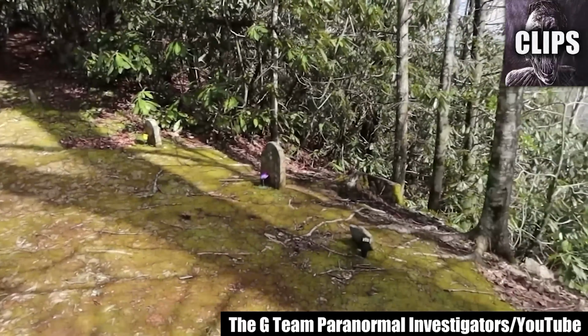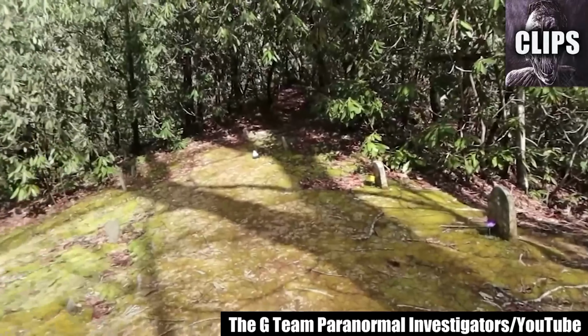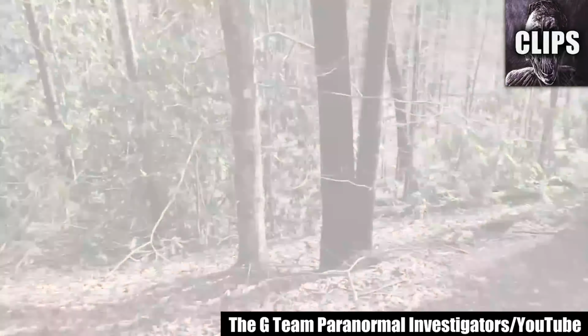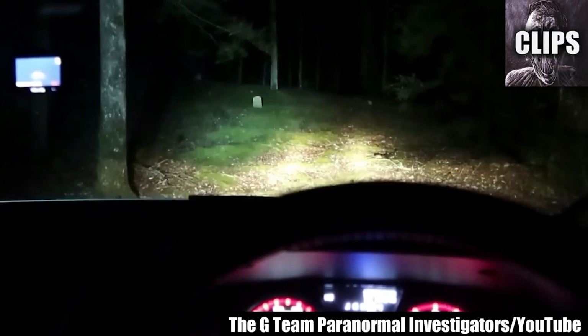Although the camera doesn't pick it up clearly, the ladies hear footsteps approaching. She hears footsteps crunching. I hope it ain't a bear coming. Then, while in their vehicle, the car's reverse sensor is triggered, but there's no one behind them.